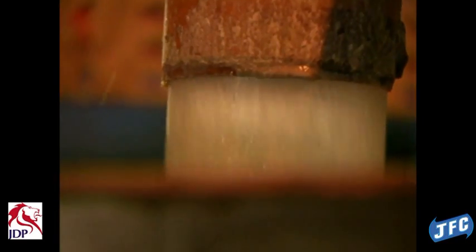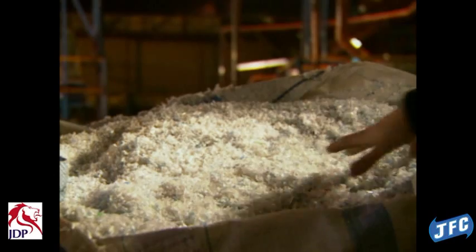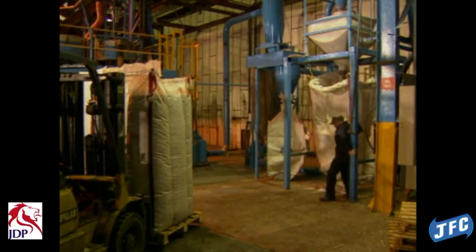Once sorted, the material is washed to remove any residue. It then passes into the granulator, and once completed, it's ready to be extruded, batched, and transported back into the manufacturing cycle. It's a new lease of life for the plastic bottle and a breath of fresh air for the environment.